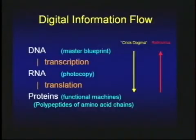One of the disturbing discoveries in recent years is that it's able to go the other way. What happens if you took your master record to a Xerox machine, only to discover that occasionally your Xerox machine would change your master record? Would that make you uncomfortable? You bet. And that's what happens with what they call a retrovirus, which has the capability to go uphill, to go back and reach in and change the master record. That's what's behind the problem with HIV and all of that.